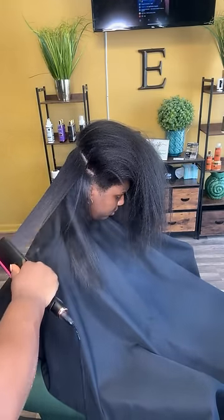I blow dried her, and then I applied some of our frizz control to her hair. When you have coarse textured hair or dense or very dense hair, you definitely want to add some frizz control. That's going to help with the slip. It's going to help with it laying down. It's going to help to tame a lot of the flyaways.